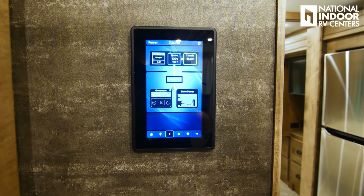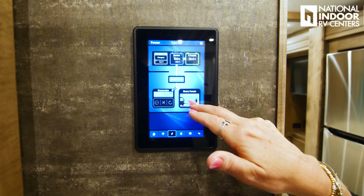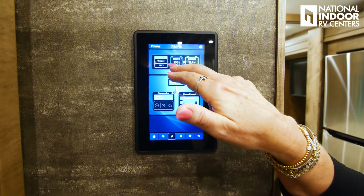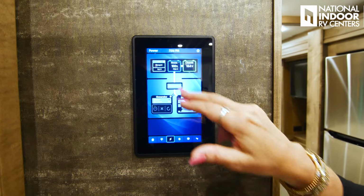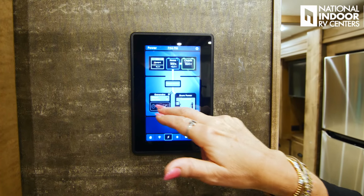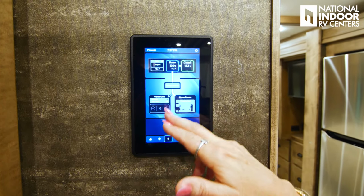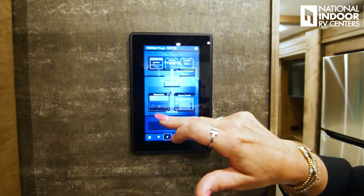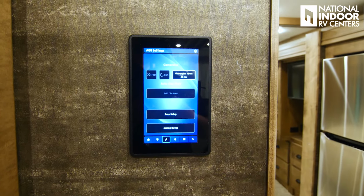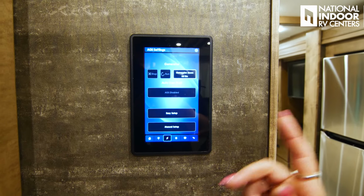Your power panel, this is gonna let you know that we are plugged into shore power right now. It's going to give you the information on your house and your chassis batteries. It would also let you know here if you were using shore power. And then this little dial right there, if you click that, this is where you can do the easy setup or the manual setup for your auto gen start.